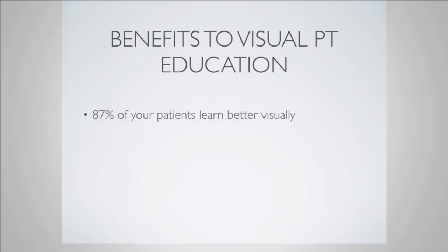So here are some benefits that I found to visual patient education. 87% of our patients learn better visually. So we can be talking for the entire hour and the patient still may not get it. You know those patients, the ones we love to hear about, when we've just gone through all the ins and outs of the infection that they have and everything we need to do, and they walk up front and say, hey, why didn't I have a cleaning today? Right? They didn't get it. Something was missing along the way. So 87% of our patients are going to get it better visually. The images help build urgency and provide proof.